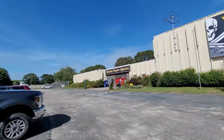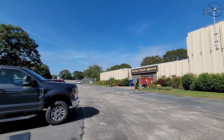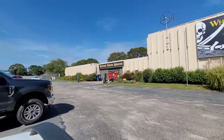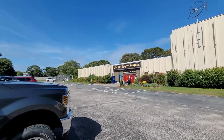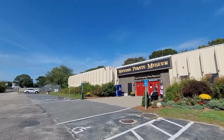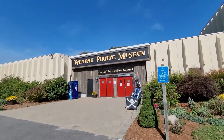And who knew? I thought it was still in Provincetown. I guess from what I understand, they closed a year ago, but they still own the property, but they've got to rent it out to a shark something or other. All right, so they're probably not gonna let me do any videoing inside, but at least we can get to this point.